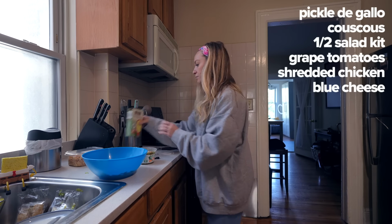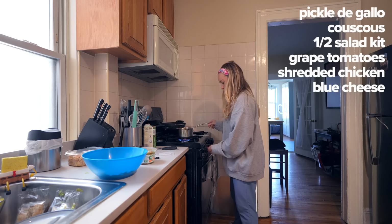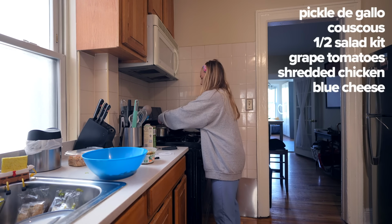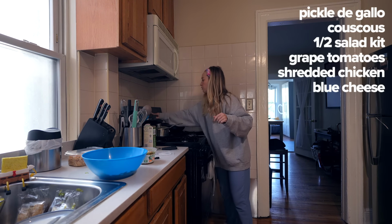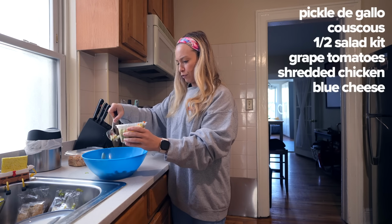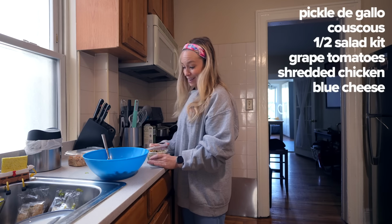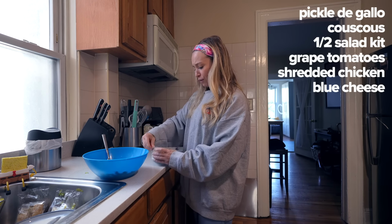Ooh, she's boiling. So we're gonna stir this in, and then we're gonna remove it from the heat and cover for 5. All right, the pickle de gallo. Don't ask me why I thought these flavors would go well together. We're gonna find out.